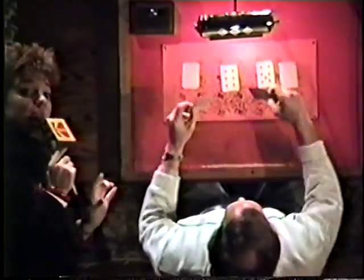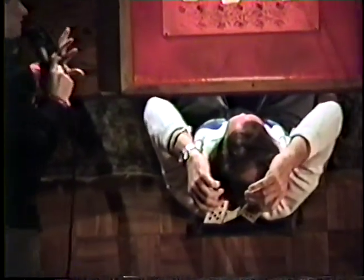Lou, I want you to help me demonstrate something here. I want you to take one of those cards in each of your hands and hold them up over your head. Everybody watch the center screen over here. We're going to destroy this illusion. Lou, go ahead and drop those cards. They fall to the wall. Kind of destroys the illusion. But you did a great job. How about a big round of applause for our volunteer, Lou?